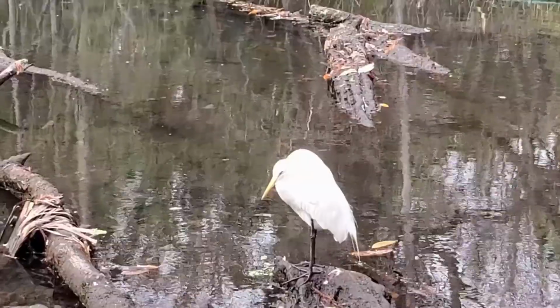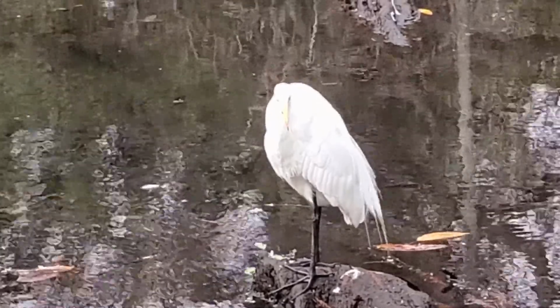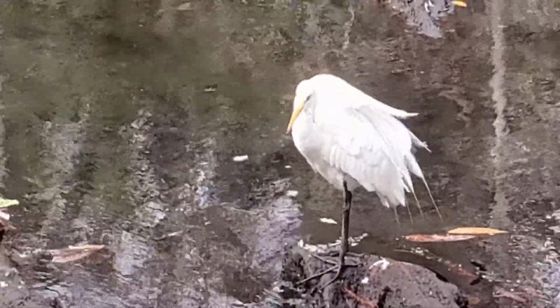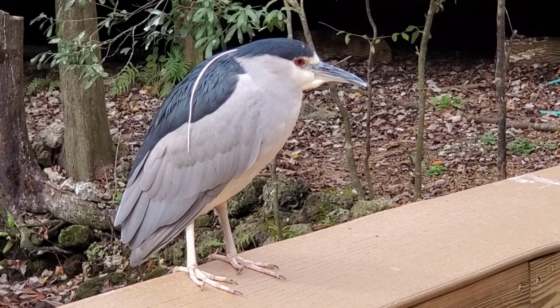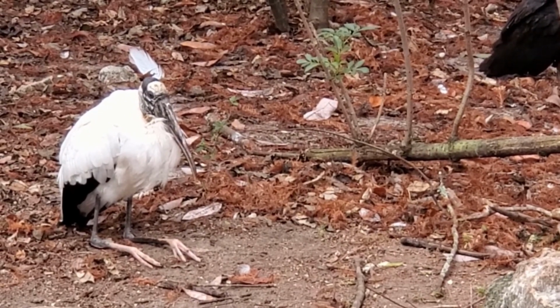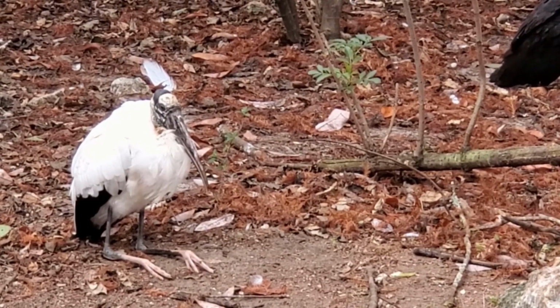So I've spotted a great egret, and it's really close, so this is better than some of the shots I've gotten in the last few videos. Looking right at me. It's a great egret, nice close-up shot. Look at that heron, so still. And that's a wood stork. We have a lot of those at the lake right near where I live. All kinds of Florida birds around here.